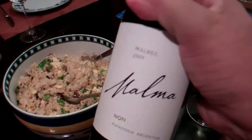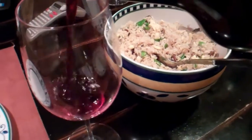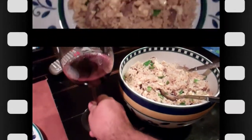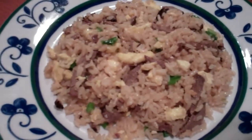Here is my Arroz Chaufa, Peruvian Chinese fried rice. Accompany this with a nice glass of Malbec, since we have filet mignon as a part of the mix. This goes very well with it. Cheers.